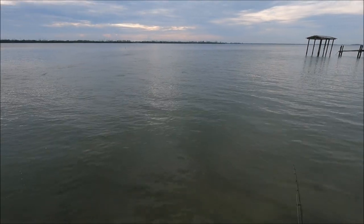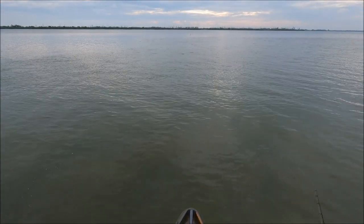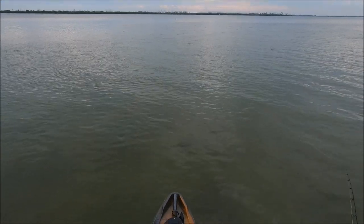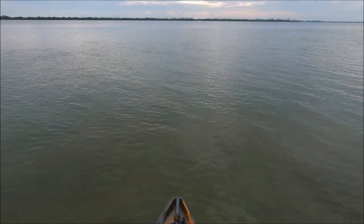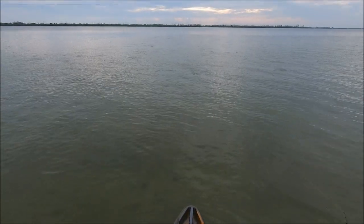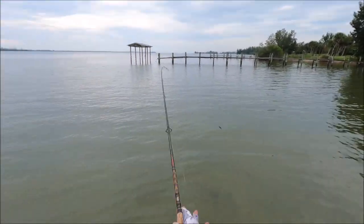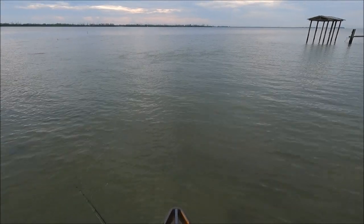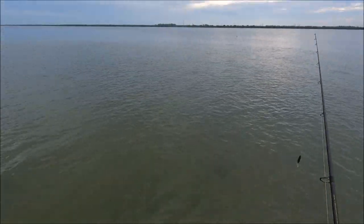Wow, that's like a 60 yards. Whoa, look at that. Come on, gotta be something under that. Jack, redfish, snook. We're at 2 feet. Come on. Look at that. Come on, come on. Gotta be something under. Come on. I love it. It's all mullet.